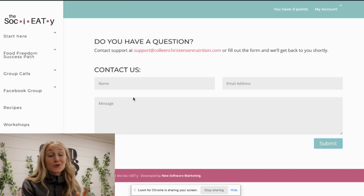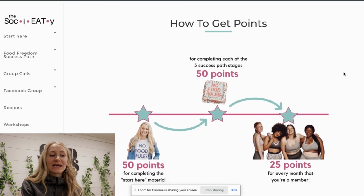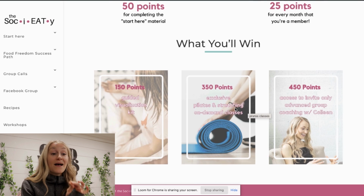But then, like I said, you can get points as you go through it. So again, I just wanted to make it fun. You get points for doing different things, completing different stages, and then you gain access to these bonus workshops. We have a visualization kit, Pilates classes that are created specifically for the society. These are body neutral Pilates classes, and then advanced group coaching after you've gone through all 5 stages and you've been a member for 6 months.